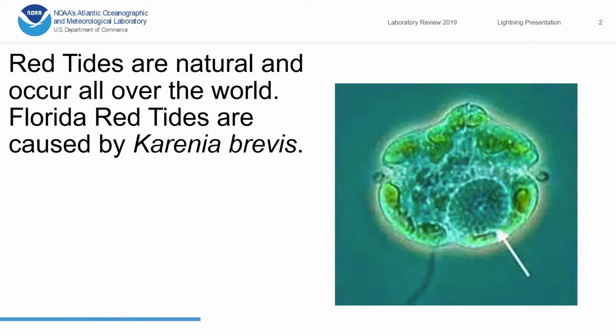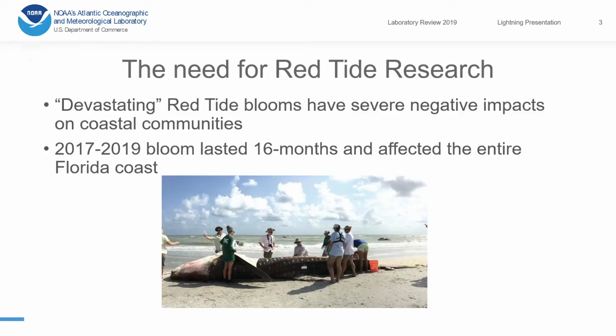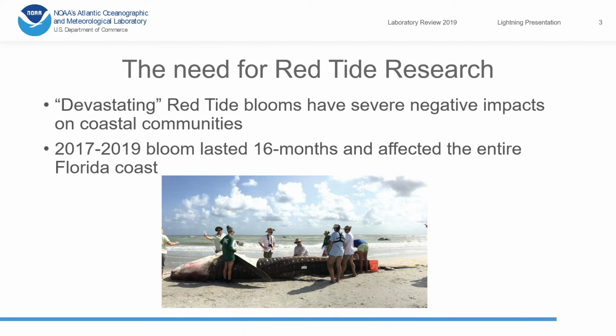Red tides are naturally occurring in the state of Florida. They've been around since the time the Spanish colonizers heard about them from the Native Americans. However, at times, they can become quite intense and cause massive ecological and socioeconomic damage to the coastal communities and the coastal ecosystems. The most recent example of this was the bloom that we had from 2017 to 2019. And this one affected the entire coast, both west and east coast of Florida.